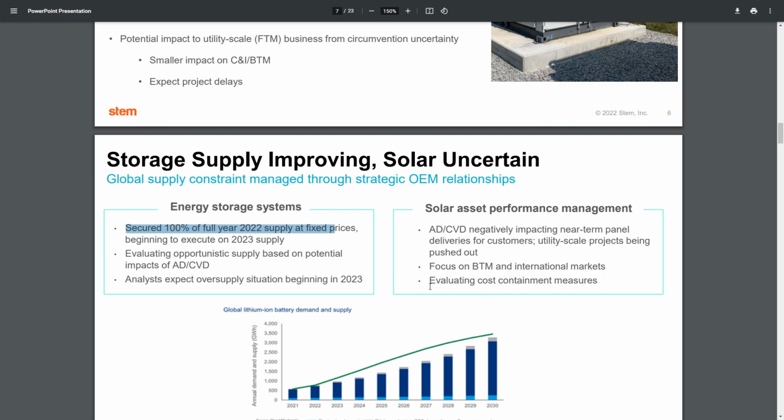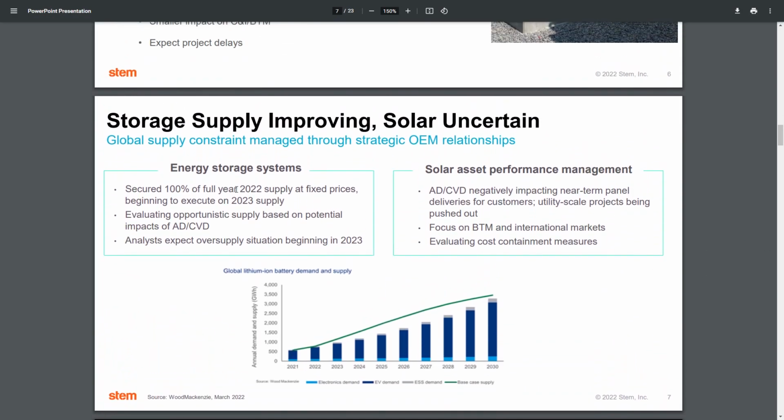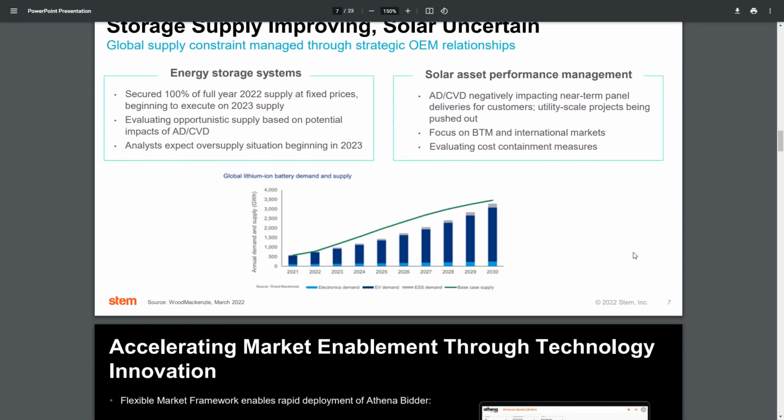You can also see that in the solar asset performance management, which is going to be the other remaining 15% of expected revenue. They are evaluating cost containment, so they expect that to go up. They do talk about that in here. So we want to talk about A, supply chain and cost management, and B, we want to talk about solar and in particular the supply associated with that.